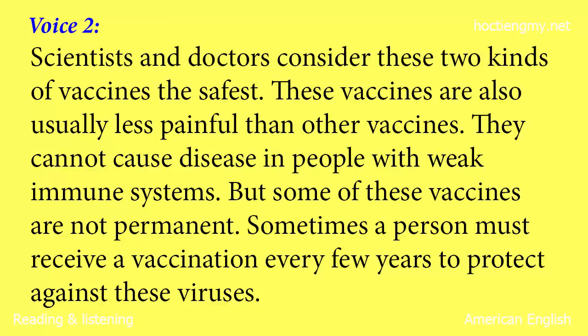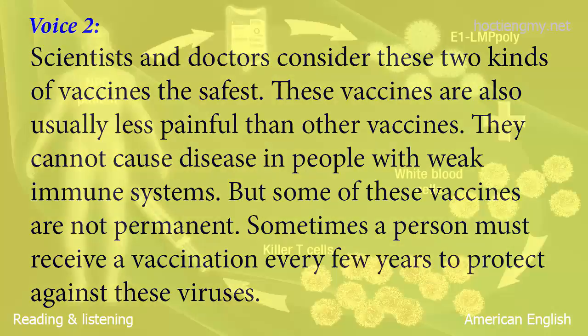Scientists and doctors consider these two kinds of vaccines the safest. These vaccines are also usually less painful than other vaccines. They cannot cause disease in people with weak immune systems. But some of these vaccines are not permanent. Sometimes a person must receive a vaccination every few years to protect against these viruses.